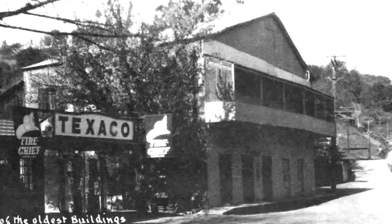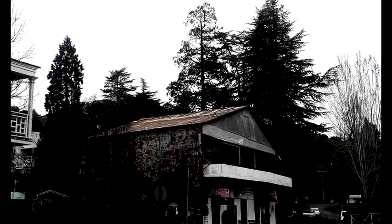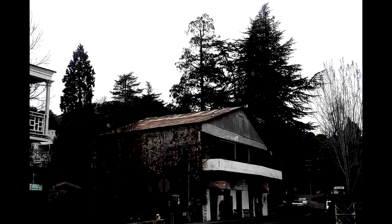Chichizola Building, Amador City. A look at this landmark's evolution, with a 1930s to 50s archive photo contrasted against 2022 image.